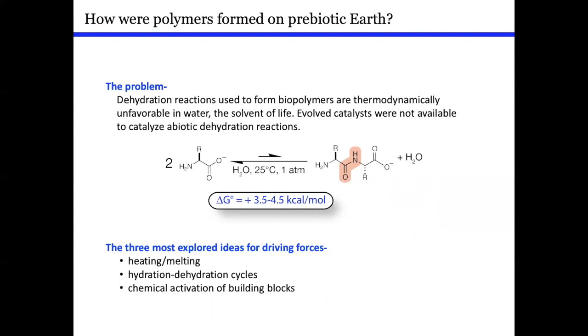A number of proposals to overcome this difficulty have been made, and the proposed polymerization reactions can be divided generally into heating melting processes, hydration dehydration cycles, and chemical activation of the building blocks. The conditions for these reactions vary widely in terms of pH and temperature and metal ions present. And I want to point out that these reaction driving forces are not mutually exclusive and certainly could have complemented each other and been occurring at the same time.